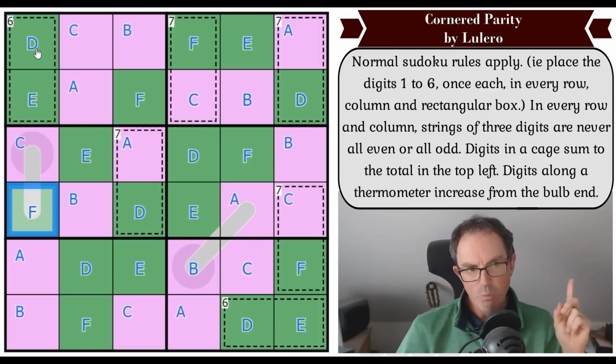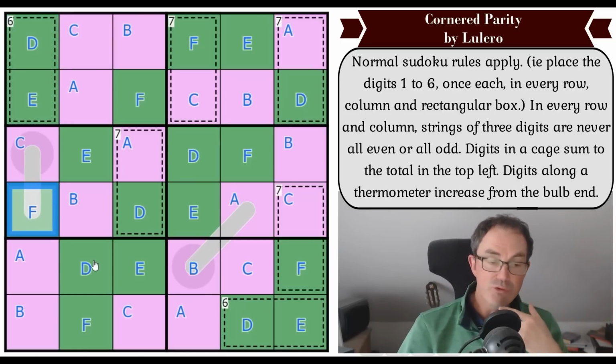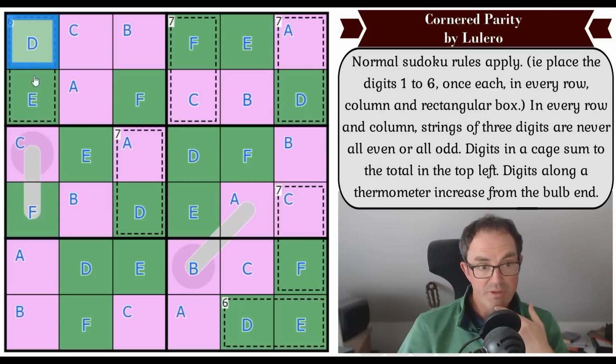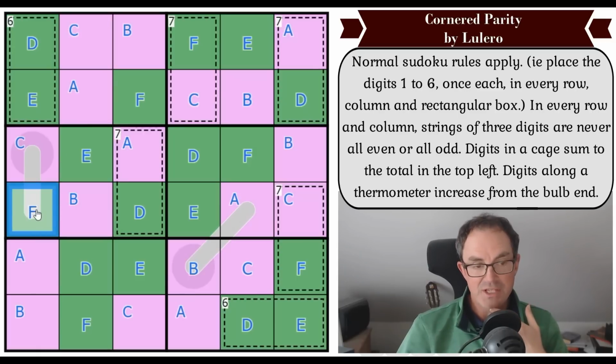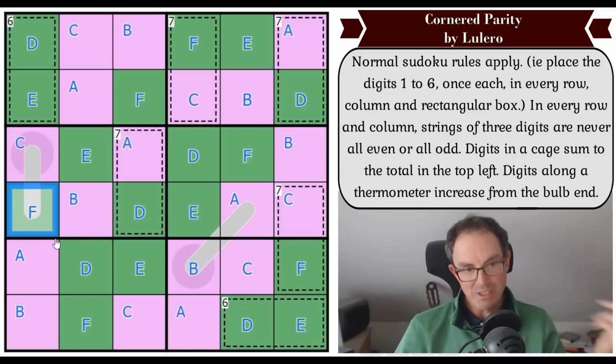But what would happen if the parity of green was actually odd? Well, then the 2 digits that add up to 6 would be 1 and 5. And this would be a 3, because it would be the digit of that parity that hasn't been used in the 1-5 pair. But we know this adds up to 7. So that would be a 3. And on the bulb you get a 4, and the thermometer would be backwards. It would have a bigger bulb than it had a tip. So it can't be that.